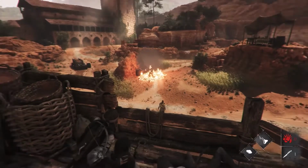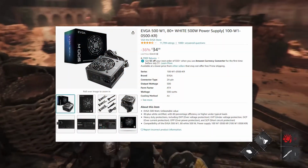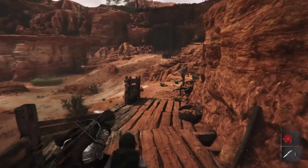And the power supply, we're looking at an EVGA 500 watts power supply that goes for around $30 to $35. This will house our parts pretty fine. You'll not have any problems. It's 80 plus, it's pretty guaranteed.